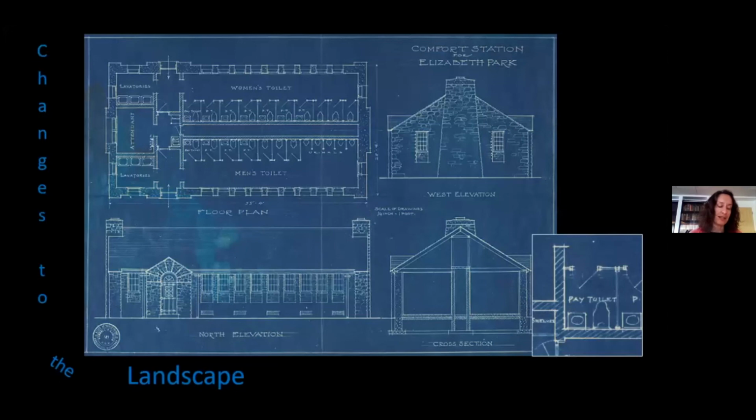Different building plans and specifications may be found throughout the collection. In 1939, Comfort Station was built in Elizabeth Park. If you zoom in, you will see there is a fee to use the facilities. This building still stands and last year was converted into a visitor center.